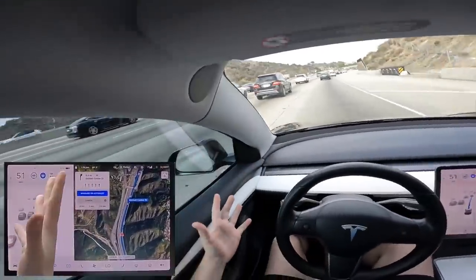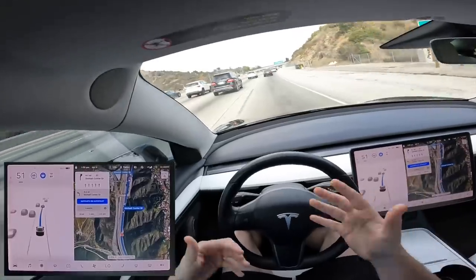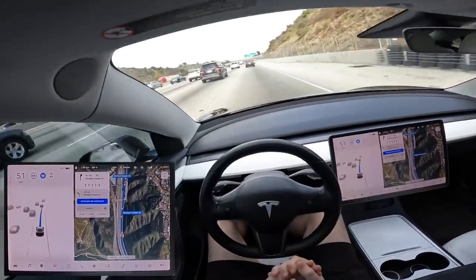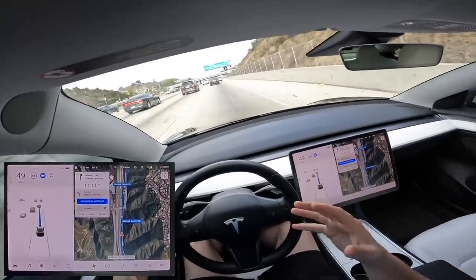Obviously, for car enthusiasts, we're gonna be wanting to drive our car ourselves, but even as an enthusiast, there are scenarios like bumper-to-bumper traffic or coming home from a bar where having full autonomous driving would be amazing.